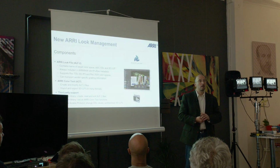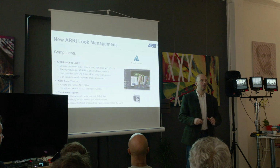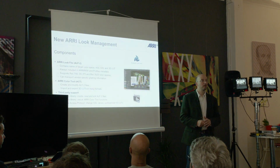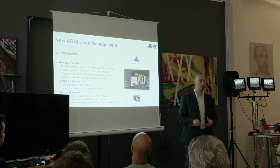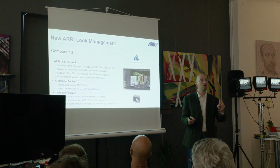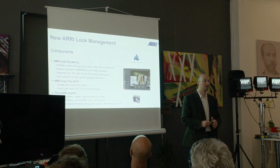This file will be included with all the metadata. So whenever you record ARRI RAW or ProRes, you always get this look file automatically in the metadata. And we can also transport vendor-specific information. For instance, the guys at Filmlight, they can do windowing and secondary color correction on the set. And that information isn't part of a 3D lookup table, but we have a special space where they can store that information so it can actually travel into post-production, which is a lovely thing.